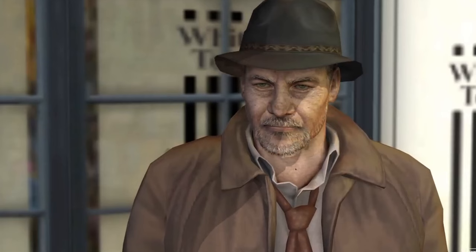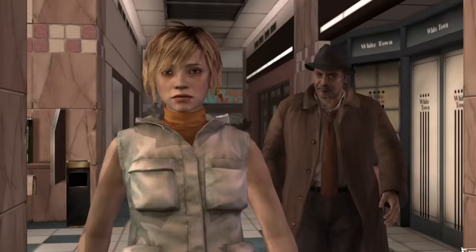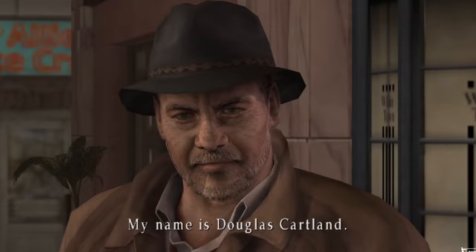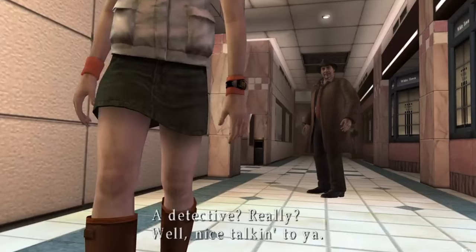So I want to start off by saying with this game just how bloody good it looks, okay? This might be the best looking PS2 game I have ever played. It actually stunned me. It doesn't feel like you're playing a PS2 game. The character models in this game look incredible. There are PS3 games that have worse character models than this game, okay? It looks insane.